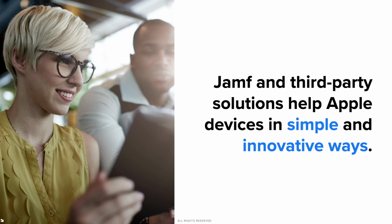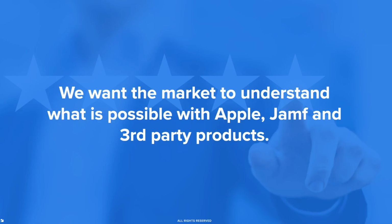At Jamf, we are laser focused on creating the best possible experience for end users of Apple devices. And we believe that this extends beyond us and encompasses third-party products and services as well. And as leaders in the Apple enterprise management space, it's important that we help the market to know what is possible with a powerful Apple deployment that is managed by Jamf and given purpose by well-made and tightly integrated third-party products.